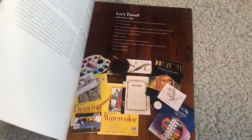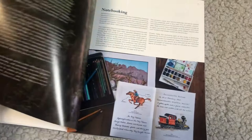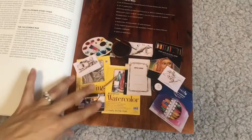One of the things I really liked about this curriculum was how beautiful the teacher's guide is. This has all of your lessons. It has real photographs, and it just makes it look really nice.